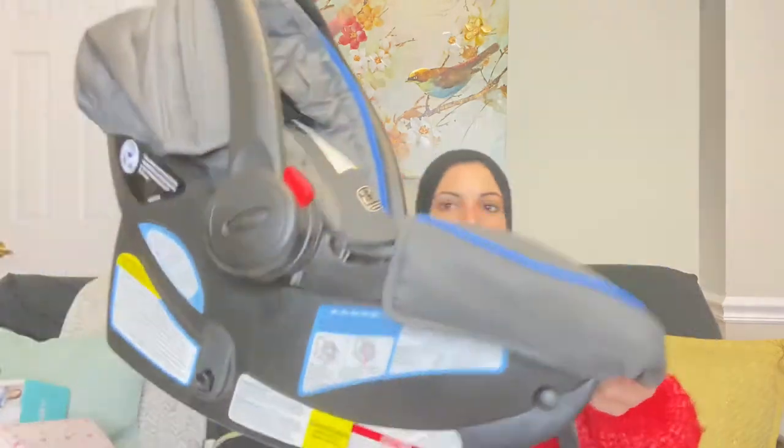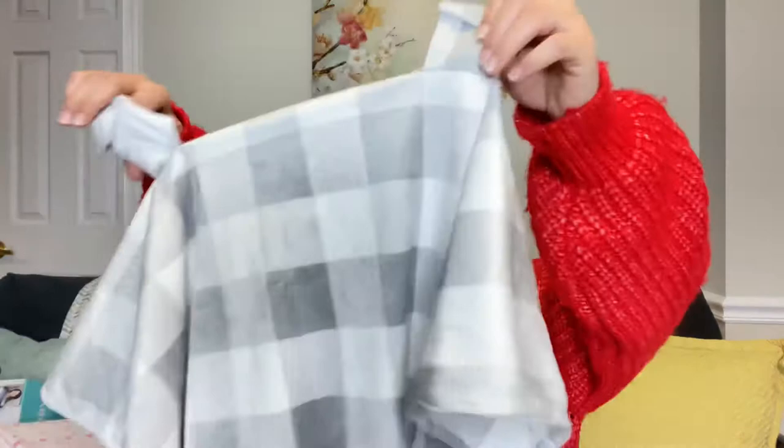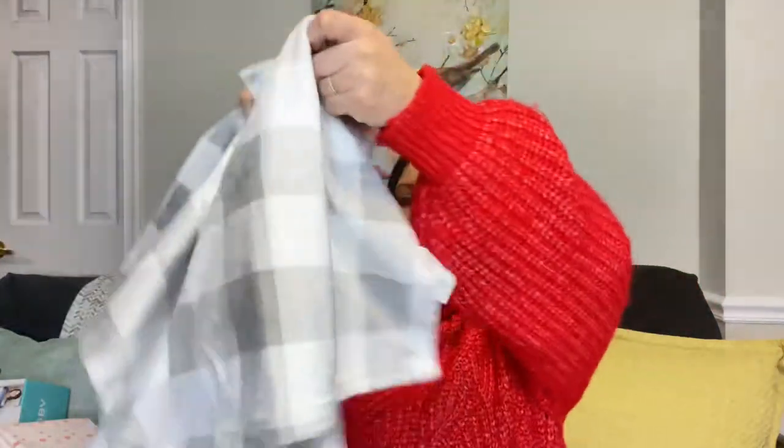I have my car seat right here. And I linked both items on my baby registry. And then I also have this one for the car seat. It's just a little cover. I got this one from Burlington. It's by True Baby. I don't know how much is on their website. I got this one for $10.